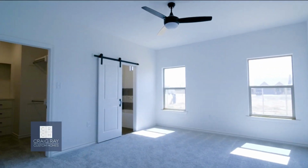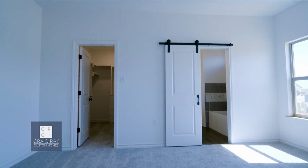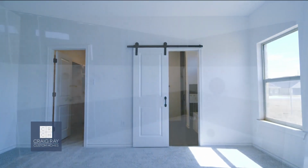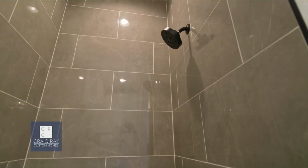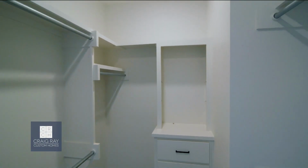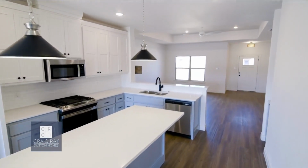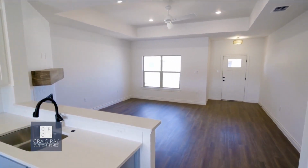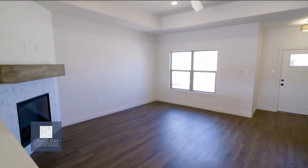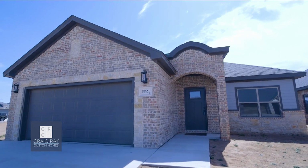The primary master suite features a large walk-in closet, and the entry into the bathroom has a sliding barn door. There's a generous soaking tub and a nicely sized walk-in shower. This home is located in the growing subdivision of Uptown West, which is just off North Frankfort and Erskine Avenue. It's a popular location close to dining, shopping, campus, and the medical district.